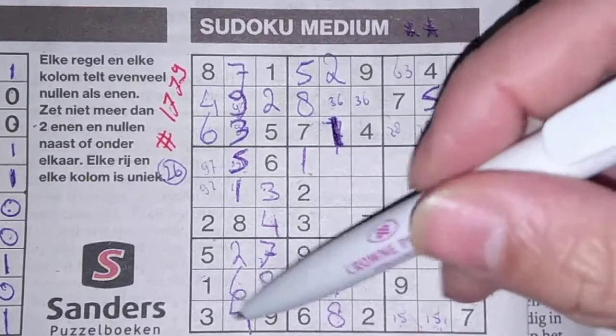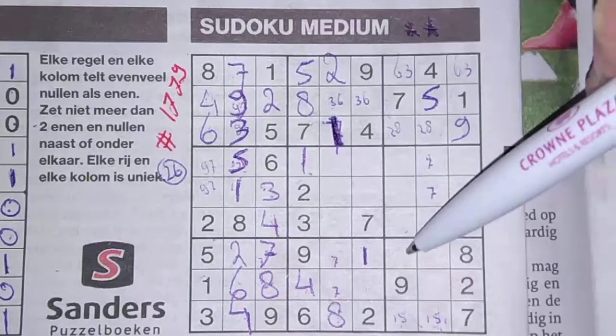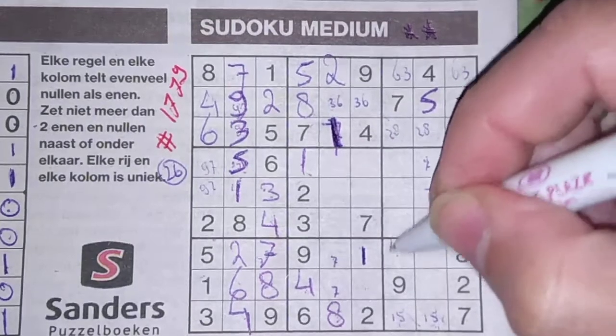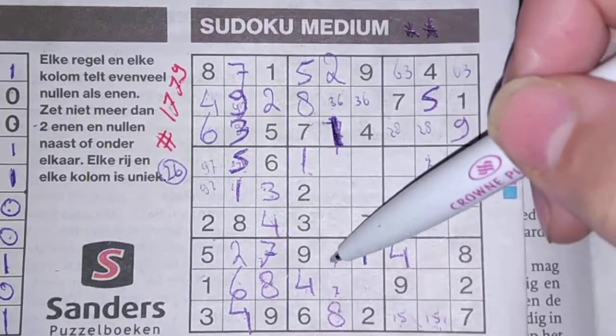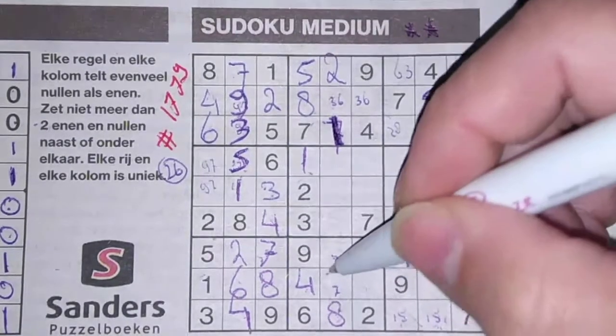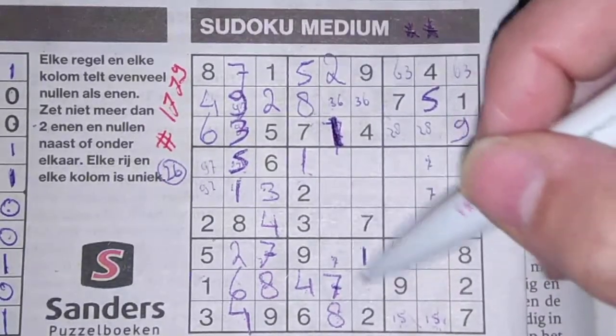4, yes, 4 in this last row, 4 in the row above, so in that row, only 2 places for the 4 should be here or there. We see here 4, no 4 there, 4 should be there. I have marked those two boxes with a 7. We see here 7, so no 7 there. 7 should be there. 2 boxes left, the 3 and the 5.